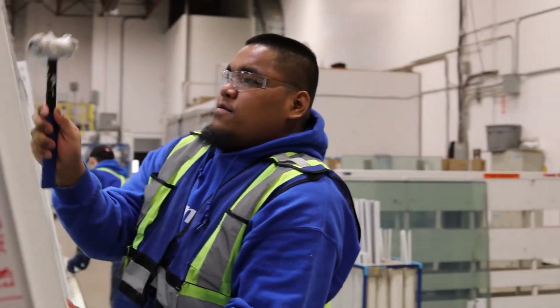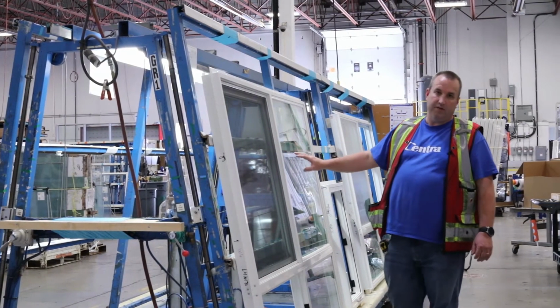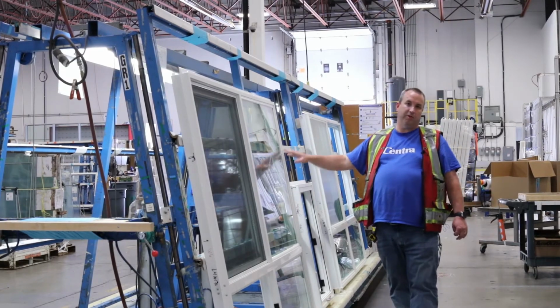This is our glazing line. This is where we put the insulating sealed units into the frames. We attach all the screens, any other miscellaneous sealant, and the bead to hold it all together prior to the final QC point before we ship the windows out.